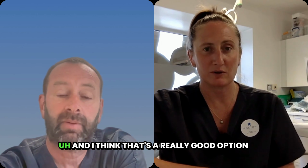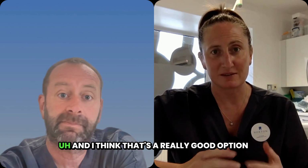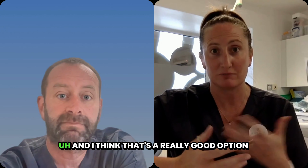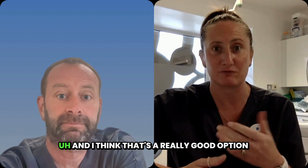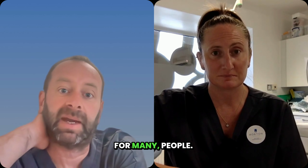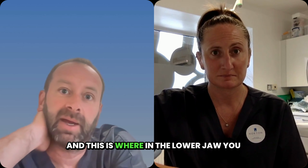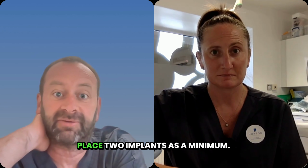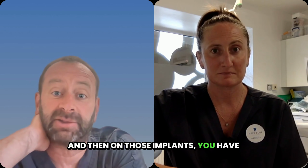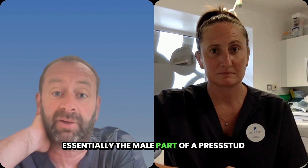Sure. And there's conventional dentures, so that's without implants, but obviously there's also the option of having an implant retained denture as well. Yeah, and I think that's a really good option for many, many people. This is where in the lower jaw you place 2 implants as a minimum. And then on those implants you have essentially the male part of a press stud.